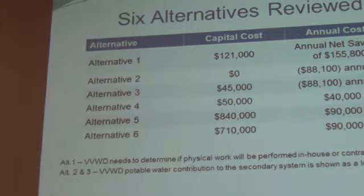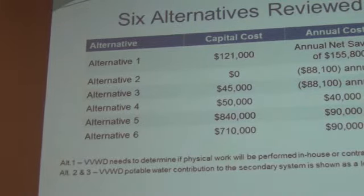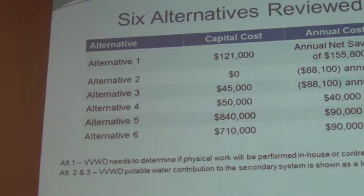Alternative number 2 is to do nothing, to keep it as is. So you'd have $0 on your capital cost, but you would have a loss of $88,000 annually. And I'll discuss that loss in the next couple slides. Alternative number 3 is to just put in the flushing valves at the dead end points, and that again would have an annual net loss of $88,000. Alternative number 4 was to abandon all the residential connections and keep the 5 high volume users, and there's the cost associated with it. Alternative number 5 and alternative number 6 are your large capital improvements, and there's the associated costs with those. So there's a look at all the costs. Without going through each of the 6 alternatives in greater depth, I'm just going to proceed with the engineer's recommendation.